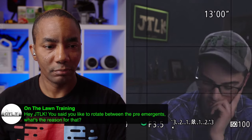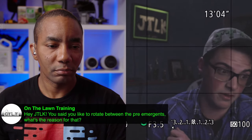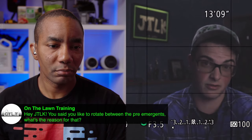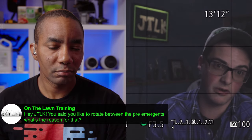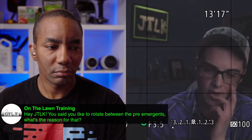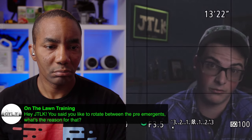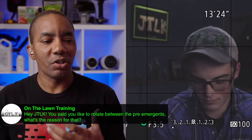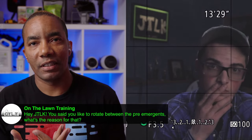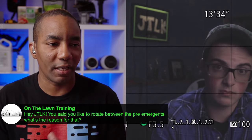Another reason I like to use the dithiopyr a little bit later is that prodiamine has a sticking factor to it. So when you get those early spring rains, it's going to build a nice barrier down in the soil, whereas dithiopyr is more developed for later season weeds. Using those two that way, I've just gotten the best results. Very cool. And I guess by using multiple pre-emergents, you reduce the likelihood of any kind of resistance building up. I mean, prodiamine and dithiopyr are like standards, right?